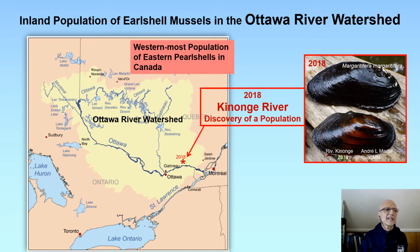This talk is about the discovery of a population of Eastern pearlshells in the Kenauk River, shown here at the end of the pointed line, in the Ottawa River watershed, an area that is much further inland, much further west than the shaded blue oval distribution area shown on the previous slide. This is so far Canada's westernmost population of this species.